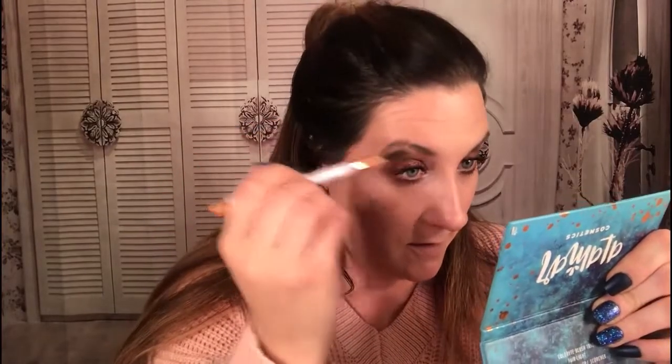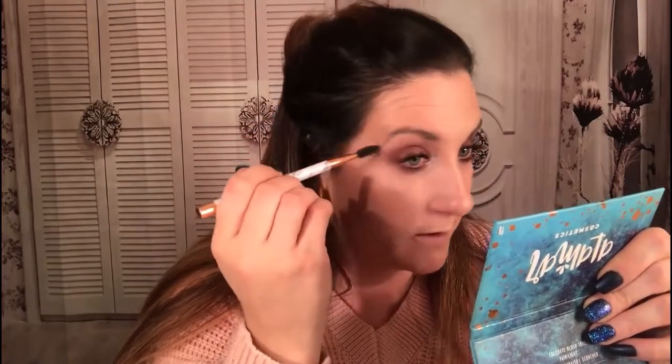Okay, so after I do that, now if I can find it, my spoolie, and just kind of blend it all together, just so it looks a little seamless and not super fake. I'm not the biggest brow person because my brows are pretty thick, so when they're done, I really don't have to do too much to them. But I gotta say, I'm really feeling this eye look right now. Really cute. Love the mascara. Super good.